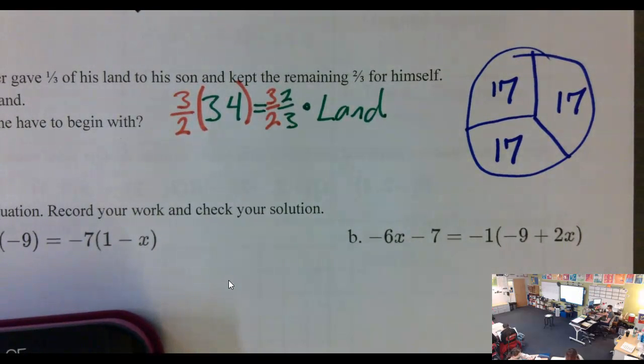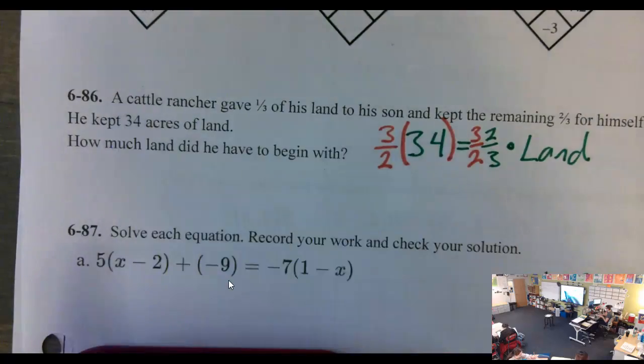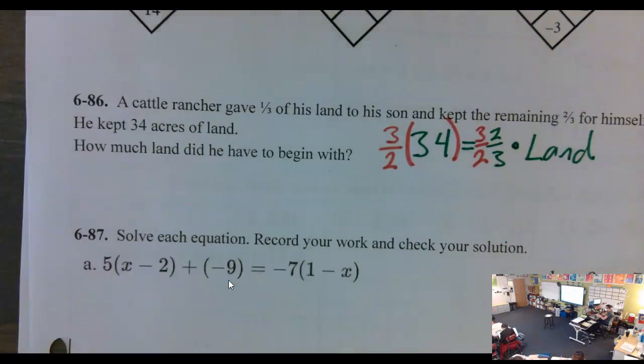There are multiple ways to solve this. What we need to care about is that the 2/3 was 34. Other questions?